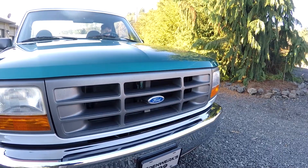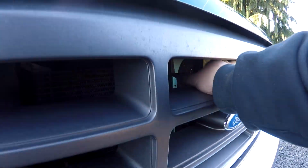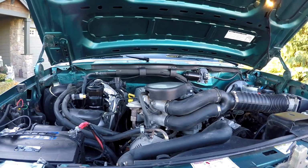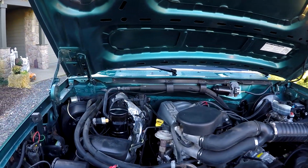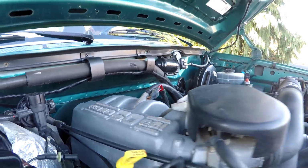Hey, we're gonna go ahead and pop the hood here. There's a latch underneath and a little lever. Oh, I could do it with one hand. There we go. Actually really clean underneath the hood. You can see there, 5.0.